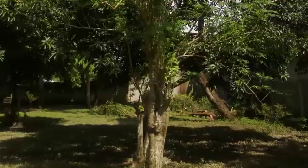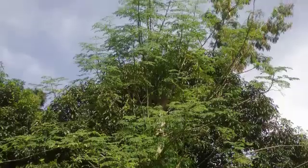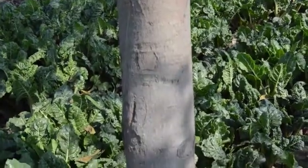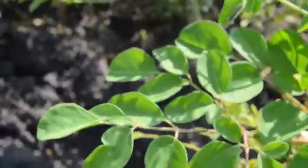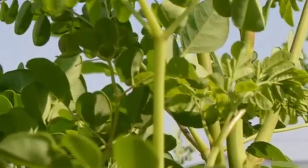Moringa oleifera is a small, drought-resistant, graceful, deciduous tree with sparse foliage. The tree grows to 8 meters high if allowed to grow without trimming, and a trunk diameter of 45 centimeters. Bark of the tree is smooth, dark gray, and the wood is soft. Leaflets are dark green above and pale on the undersurface.